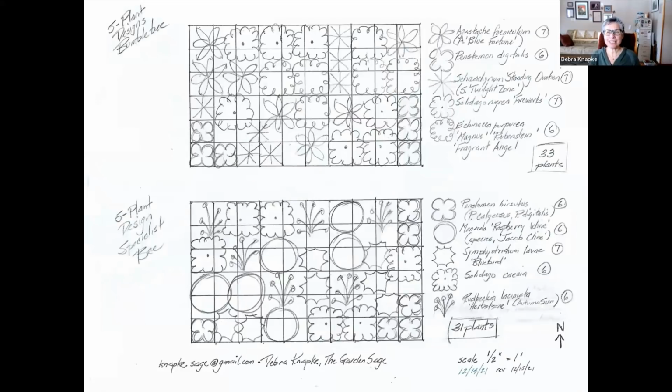So then I started thinking, how could I make this simpler? So I started thinking of, okay, 5 plants. Which 5 plants could I use to get season from spring, summer, fall for a bumblebee and a specialist bee? And this is what I came up with. And we are going to be publishing these. So these will be coming out somehow, and we're still working on that.